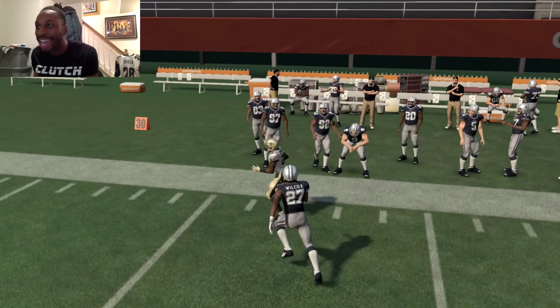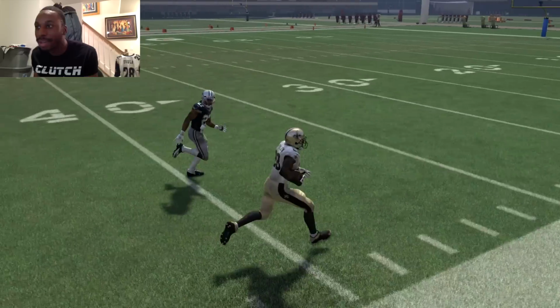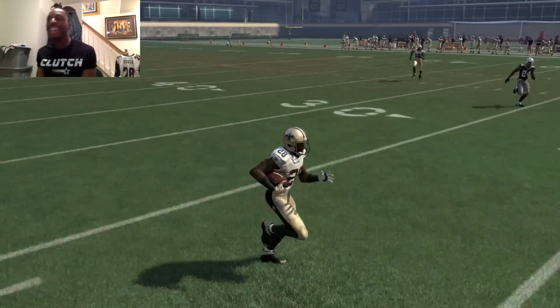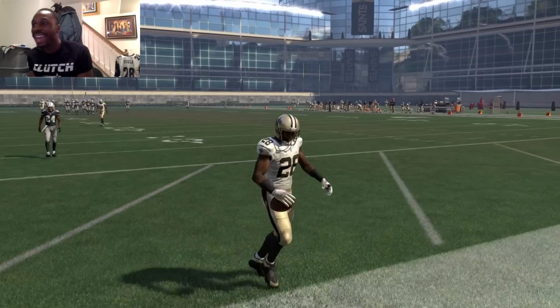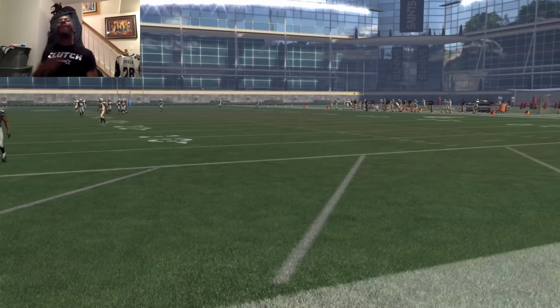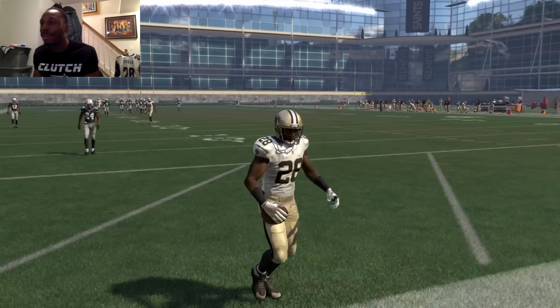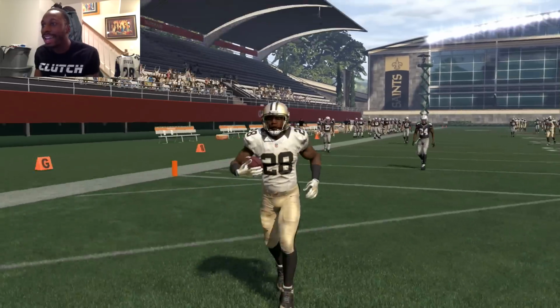Oh, look at that. Dodge the guy right there. Dodge him. That's kind of like in my Odell video. 99-yard screen pass. Couldn't tackle me. There we go, CJ Spiller. All happy. Oh, man, that was crazy. Oh, wait, celebration again. Celebration. Oh, yeah, throw the ball away. Throw the ball away one more time. Look at that right there. Yeah. That's what I'm talking about.